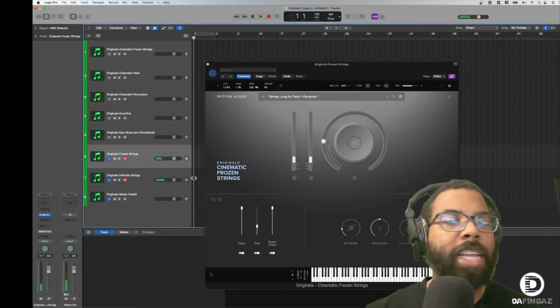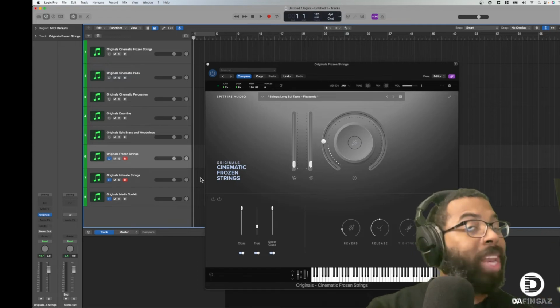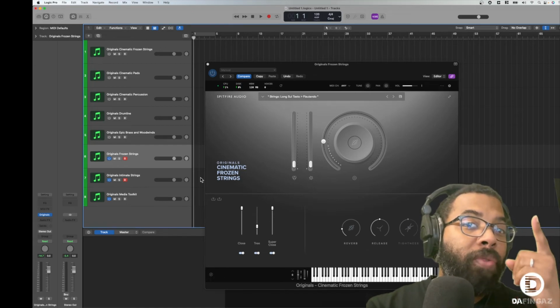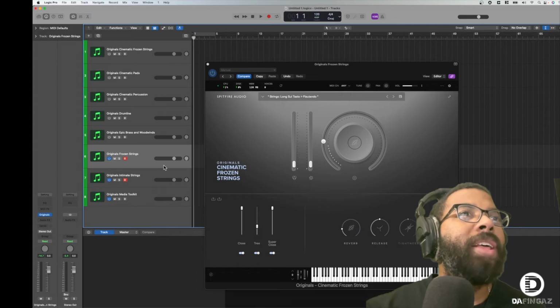Ended on a nice jazzy chord there. But I love that sound. So you can take these $29, not expensive libraries, and you can layer them together. And you can even layer them with the free libraries from Spitfire Audio Labs. So imagine doing all that.